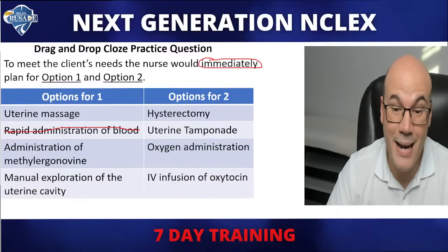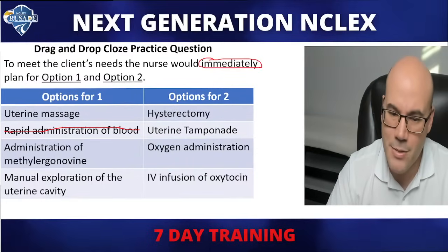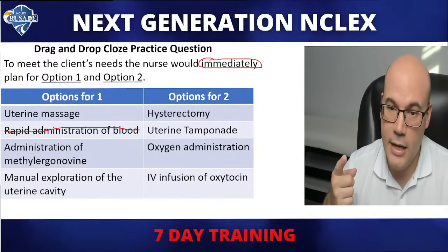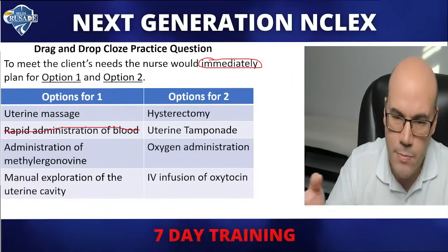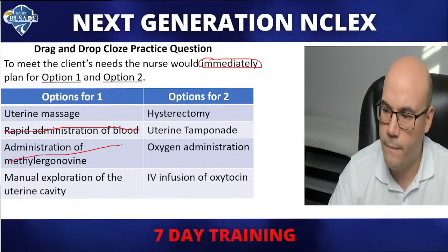Answer number 3, this medication. Wow, this is very important. A little bit advanced on pharmacology, but this medication is actually contraindicated in patients that have heart problems. And remember, the beginning of the question gave you a history that stated that the patient has a cardiac history. Therefore, this medication is contraindicated. So therefore, I will eliminate this answer as well.